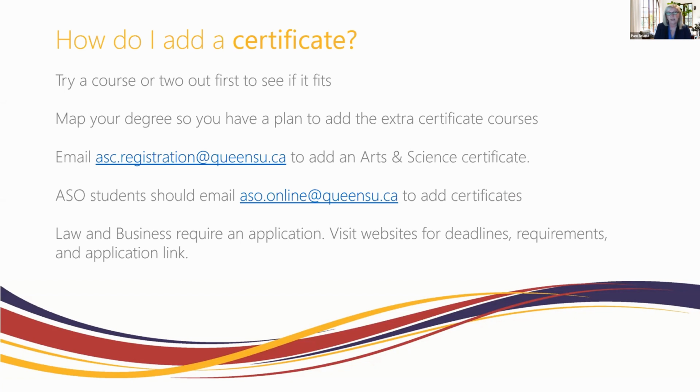We do also recommend that you map out your degree, so not waiting until your fourth year to then decide, oh, I want to add on a certificate now. Just because you're in a certificate doesn't mean you get priority for the courses. So you might want to give yourself a bit more time to make sure you can try and fit those courses in around your degree, and still be able to move forward with both. So mapping it out ahead of time is always a good plan.